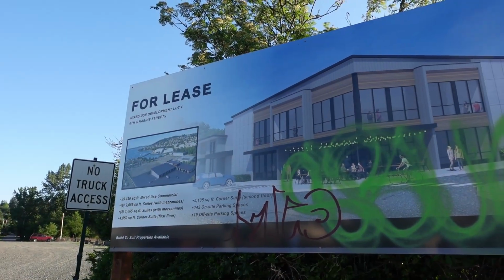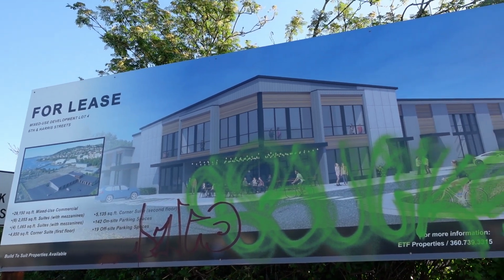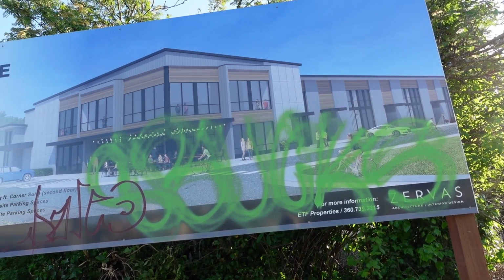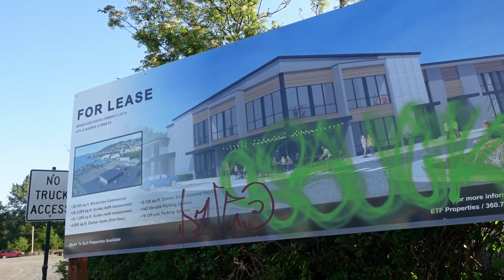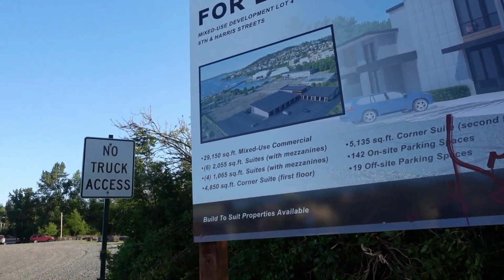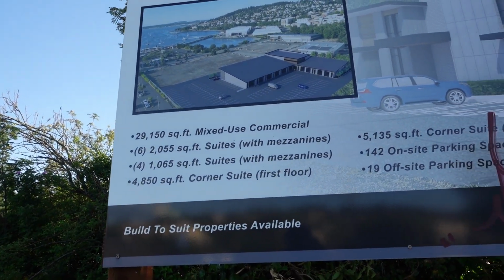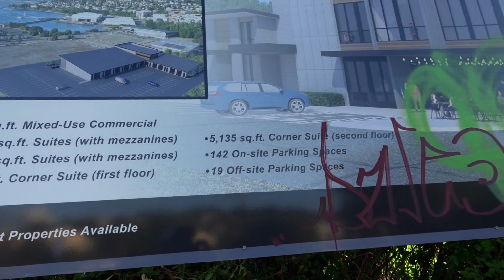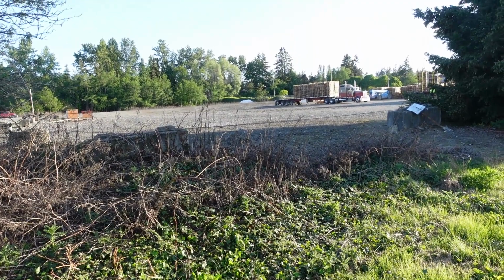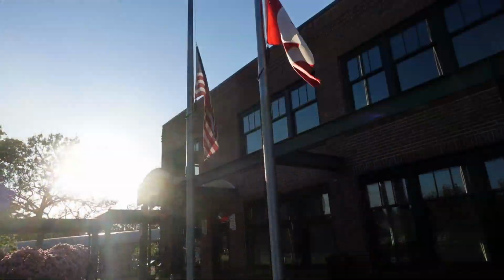This is kind of cool. This is what's coming down here. Mixed use development lot 4, 6th and Harris Streets. The sign's been vandalized a little, but looks to be a pretty cool little building going to be put in here soon. Let's see, 29,000 mixed use commercial, mezzanines and first floor, so a lot's going in down here. Should be a pretty nice little building. So it looks like that's all the racket. They're starting on things over here, getting things prepared. It's gonna go in right here, I guess.